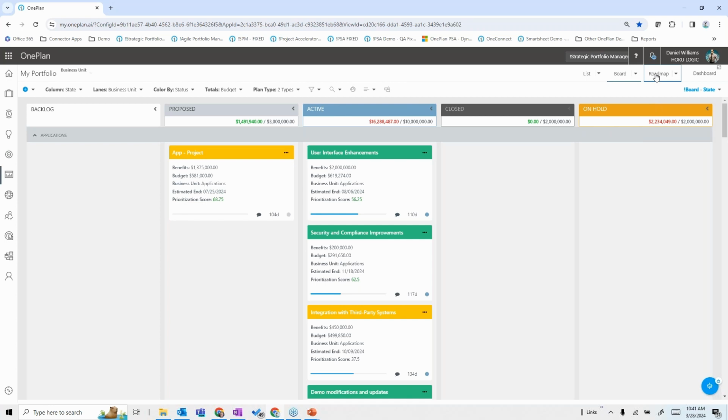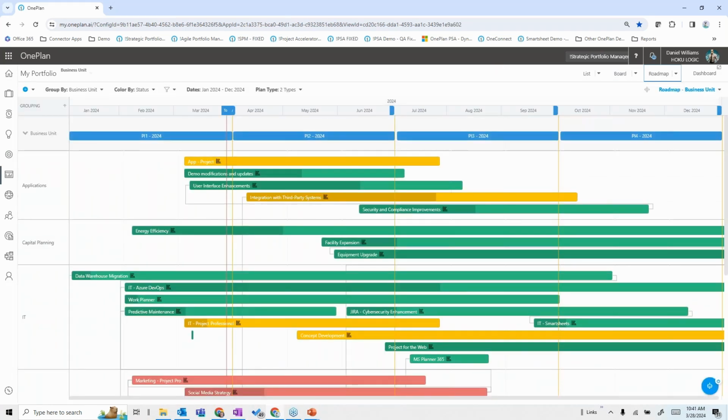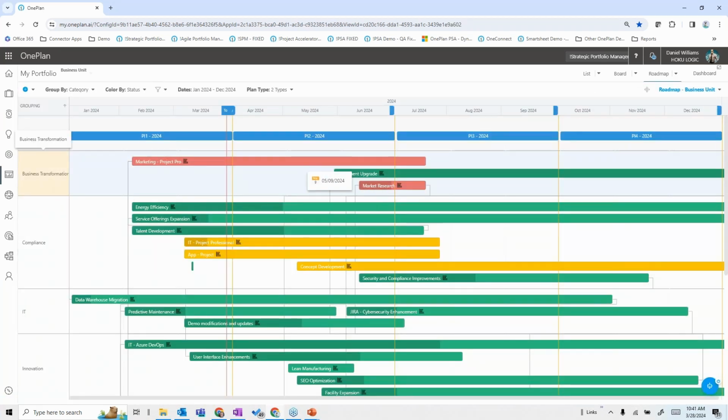And we also have roadmap views. So those of you that want to provide roadmaps and when things are going to get delivered, we can actually do those things and group the swim lanes by whatever it is that you'd like. In this case, it's by business unit again. But once again, let me just take the category one and I can basically say, here's my business transformation roadmap, here's my compliance roadmap, et cetera. And here's some key milestones like program increments or quarters or different release dates that you might want to track to that align with those along the way. Okay.